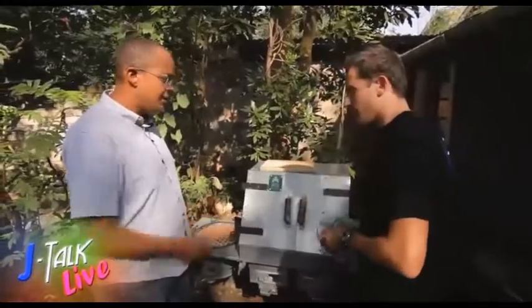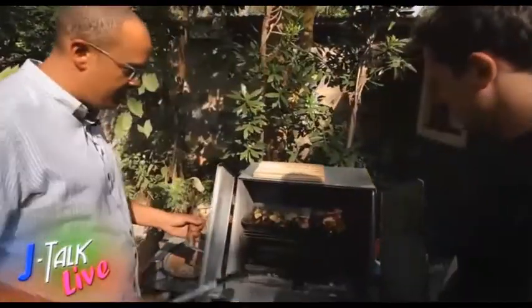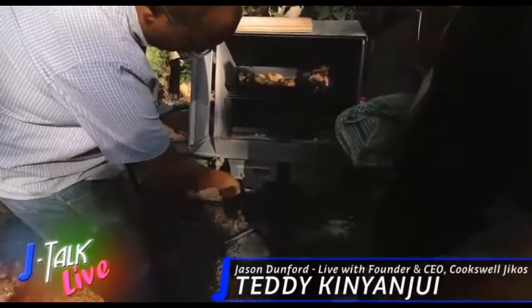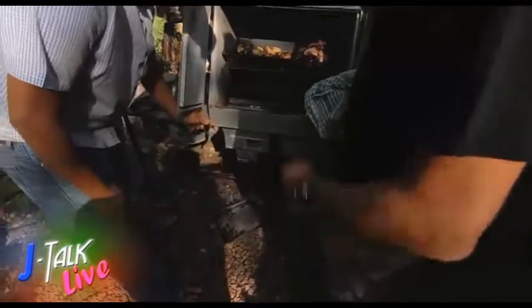So this is one of the Cookswell ovens, and I'll basically tell you how it works. It's a charcoal-powered convection oven. The fire goes in here. You control how hot it is with these two small doors. There's a small thing for catching ash. You can get an optional hot water system if you want, and so forth.